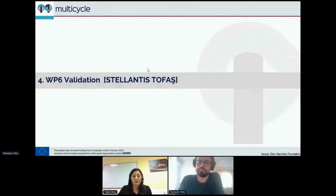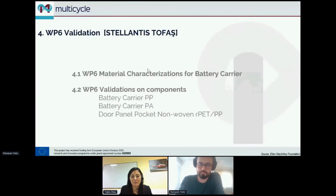And now parts are produced and come to TOFAŞ for the start of validation activities. Now for the next page, Ramazan, we can start. Yes, I divide into two sections.